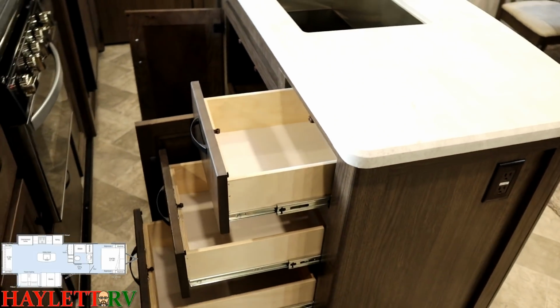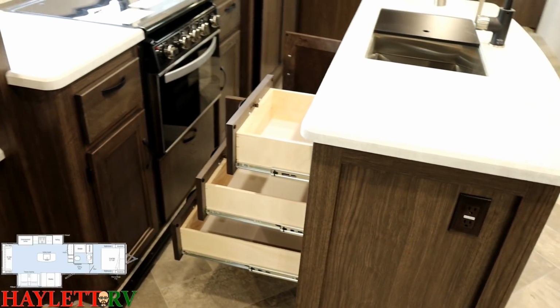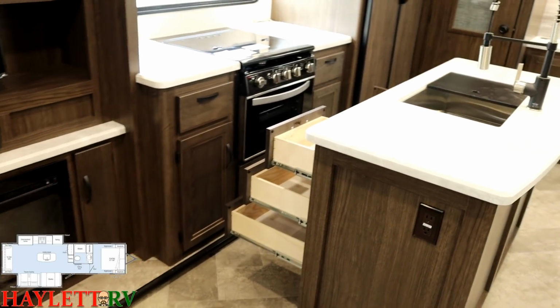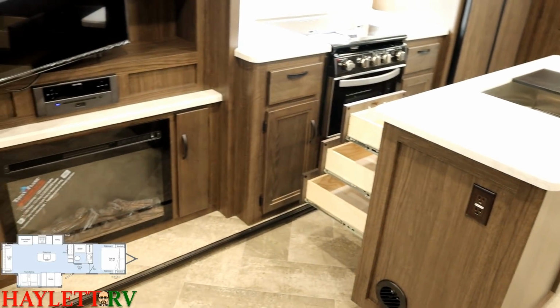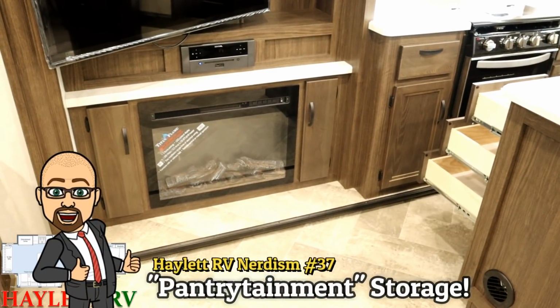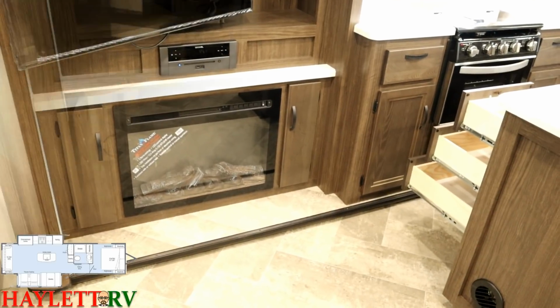Obviously, plywood drawers there. And you see that there's a handful built right into the island, but there's obviously more built right in around and below that oven that we'll see in just a second. But first, I want to start over here, because this does have a bit of what I like to call the Pantrytainment Center, which is, let's see, that's Haylett RV Nerdism number, I think, 37.